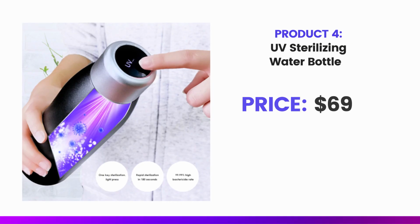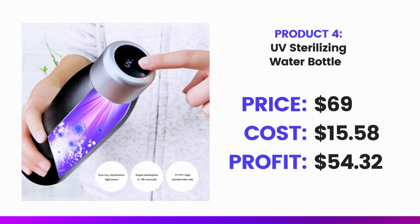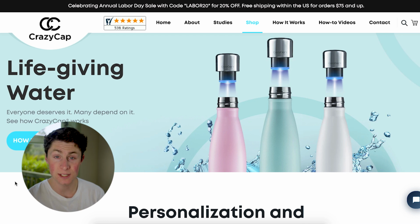It's also a winning product because it has accessibility. We all need to drink water, so you've got a large market to play with there. So the price is $69, the cost is $15.58, and the profit is $54.32. So the case study for today is Crazy Cap.